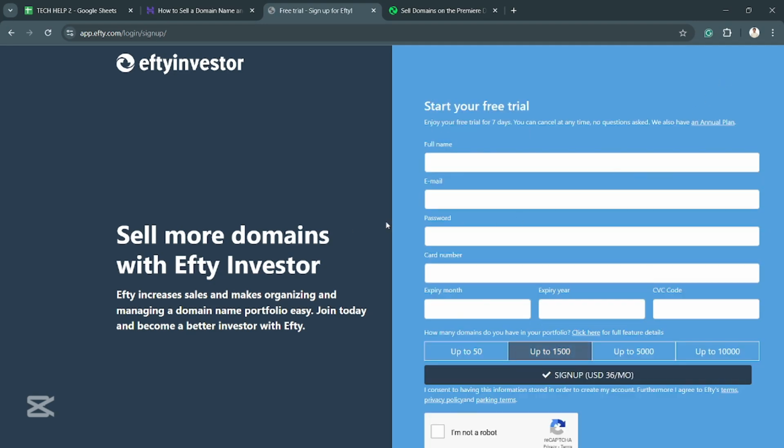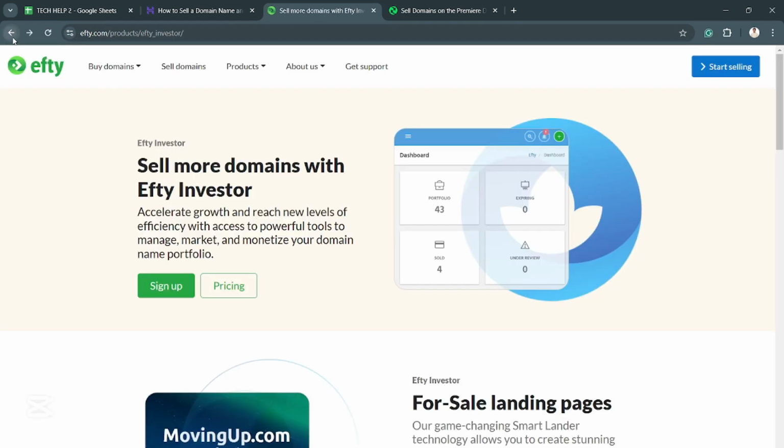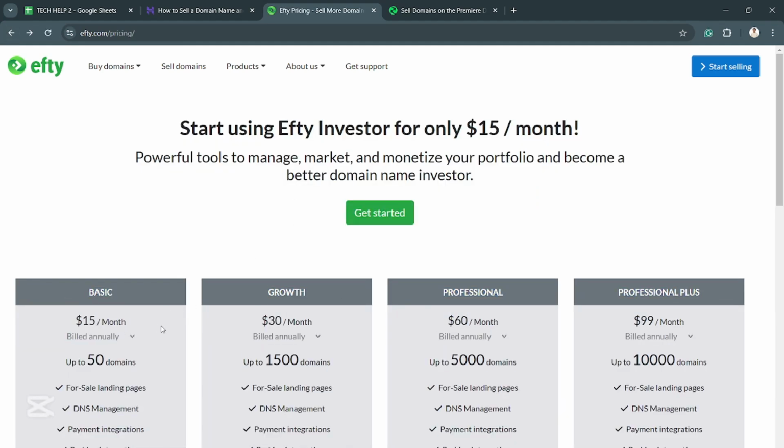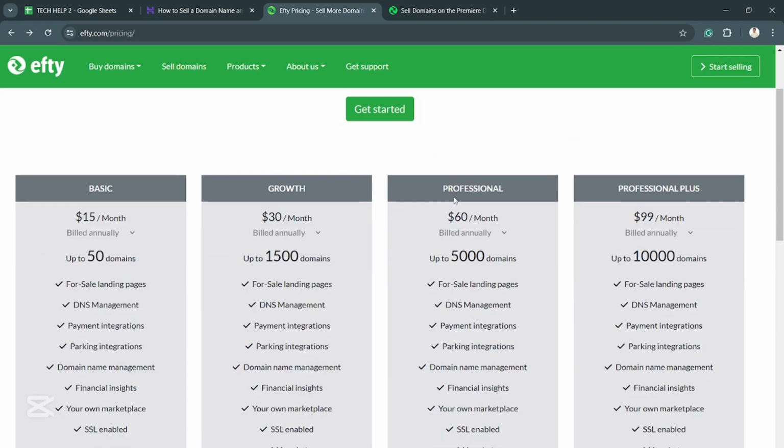So there's a free trial already. And there are also, of course, monthly subscriptions. So this is the example quotation of the subscription. It's only $15 per month, and then you can already start selling your domains.